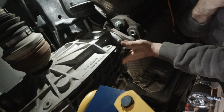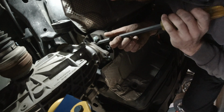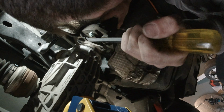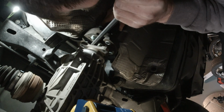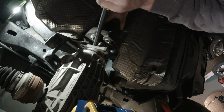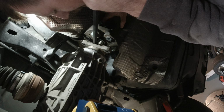Pry bar? Yeah. It's right behind you. Shorter one? My short guy is right here. Might need you to go down with the jack. Let's see. Got whatever you need. Come on, diff, get out of there. Unreal. Nice.